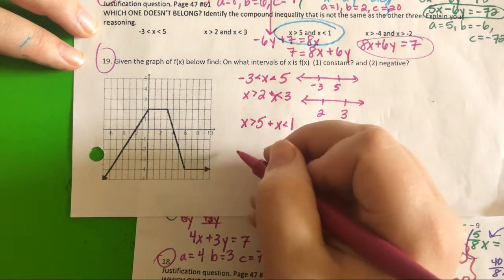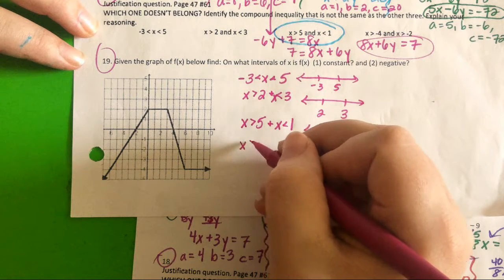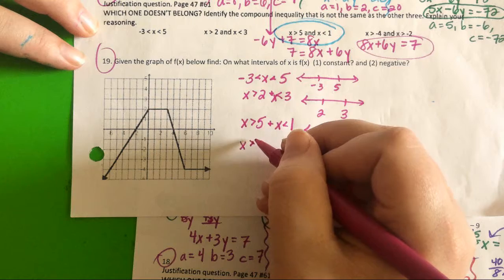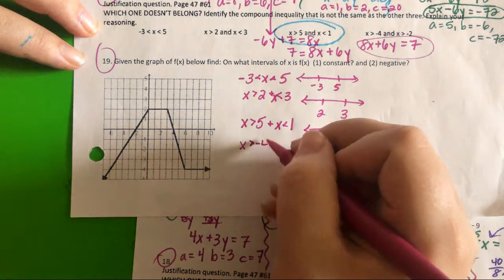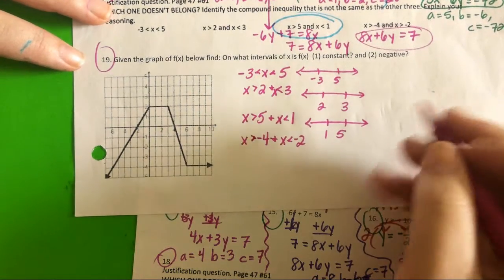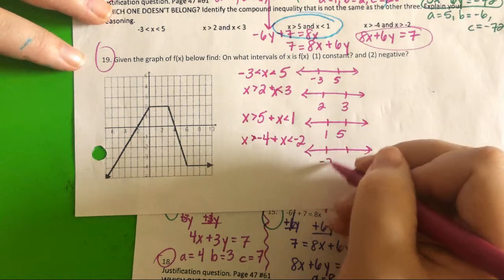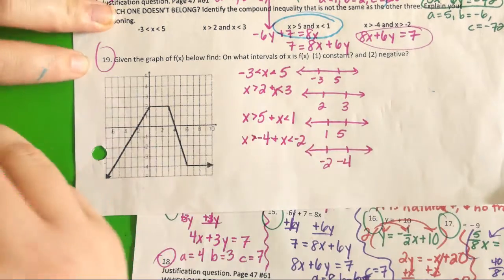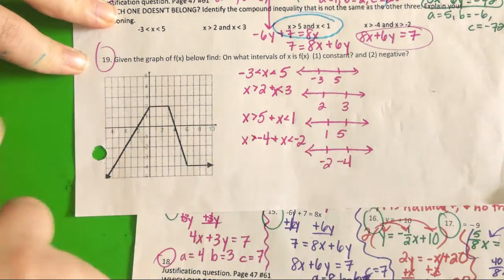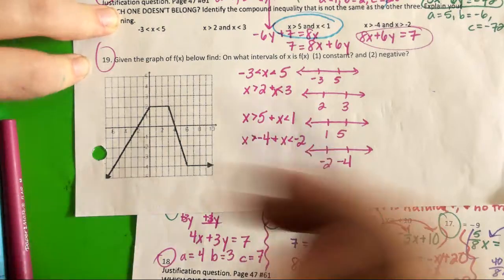And then the last one has a typo. It should say x is greater than -4. No, I think it's right. And x is less than -2. I think it should be x is less than -2, I think. I don't know. I know there's a typo. I keep forgetting what the typo is. I knew this morning. It's like the longer the day goes, the dumber I get. It's okay. Well, I know. I think that's what the typo was. I think it's supposed to say less than. I remember there was a typo. I just don't remember exactly where it was. I think that was it.